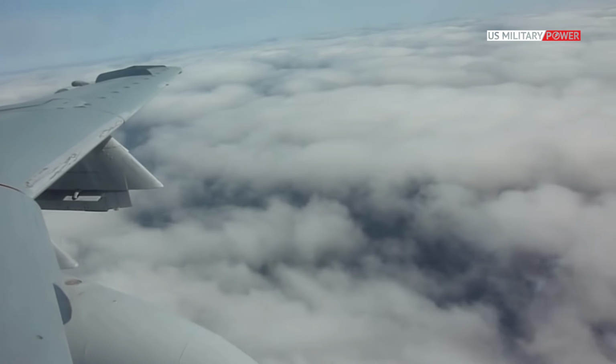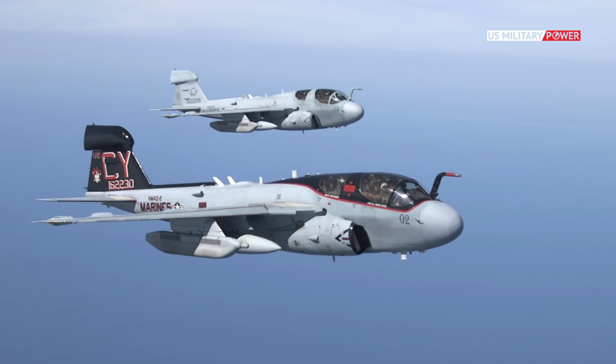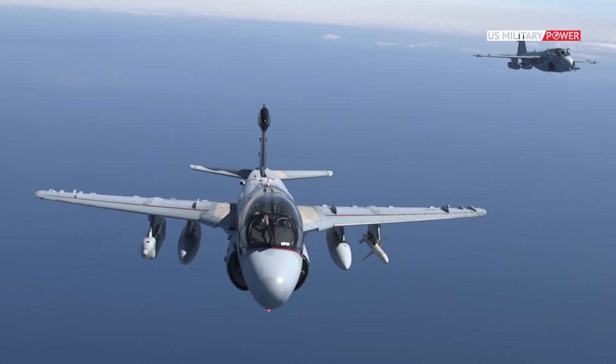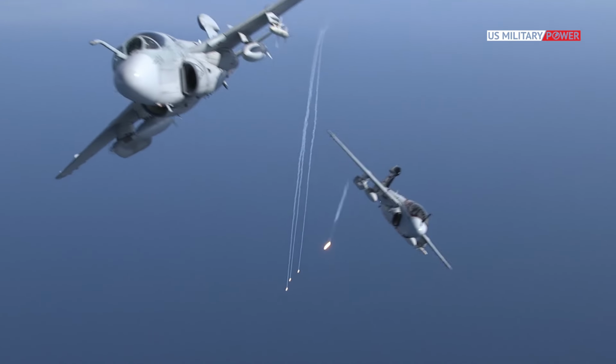radar sites with its AGM-88 HARM anti-radiation missiles. It wasn't the prettiest aircraft in the Navy and Marine Corps arsenal, but it was wily. In its 48 years of service, not a single Prowler was lost in combat.